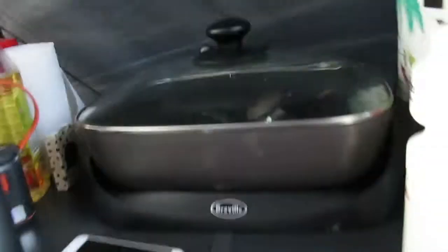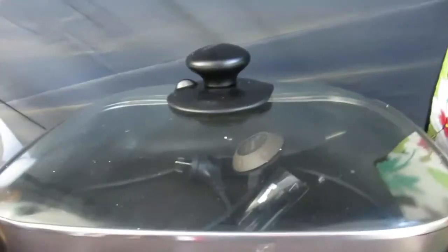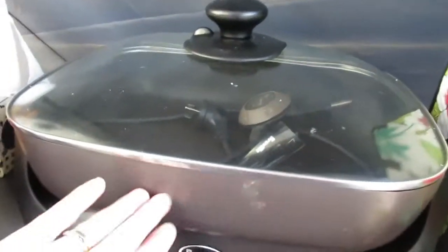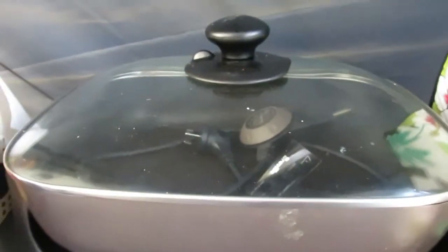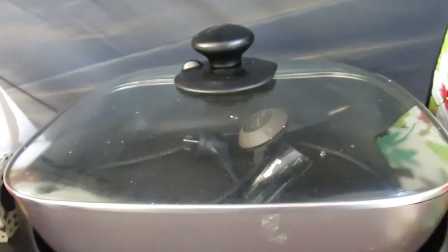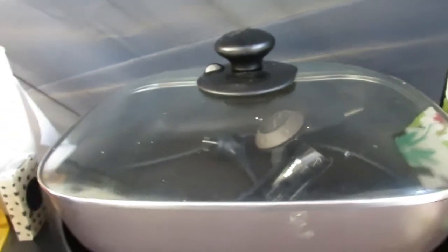And then this is the electric fry pan that we've been using. It does need a bit of a clean, that's the problem. I haven't got anything to really give it a nice clean. So it's something for next time. And what else can I show you?